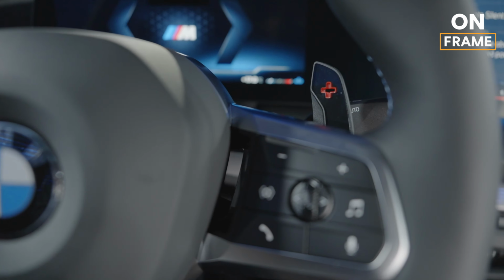Parking Assistant Plus with 3D surround view. Active lane keeping assist. Adaptive cruise control with stop and go.